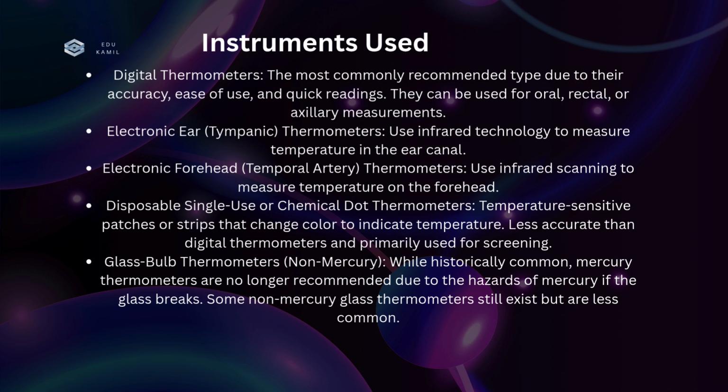Instruments used. Digital thermometers. The most commonly recommended type due to their accuracy, ease of use, and quick readings. They can be used for oral, rectal, or axillary measurements. Electronic ear, tympanic, thermometers. Use infrared technology to measure temperature in the ear canal. Electronic forehead, temporal artery, thermometers. Use infrared scanning to measure temperature on the forehead.